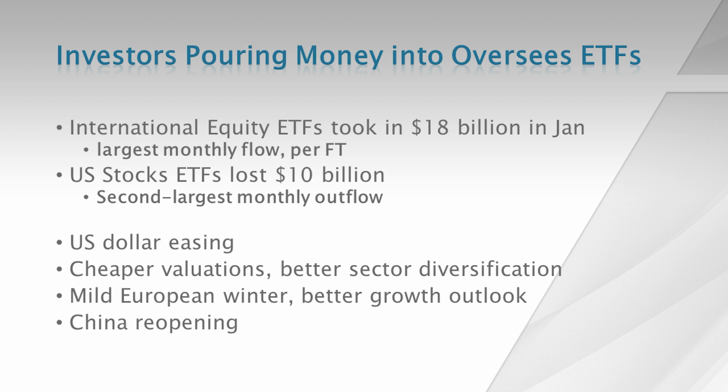And then the US dollar strengthened a lot last year because the Fed was raising rates aggressively. That rally has come to a halt. So the easing of the US dollar benefits many international companies, particularly those in emerging markets, and it also helps boost the performance of ETFs that hold foreign stocks, because when you translate the performance in terms of US dollars, it is more for US investors, and that is for unhedged ETFs.